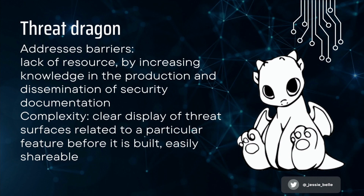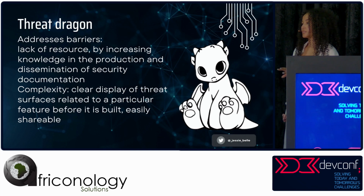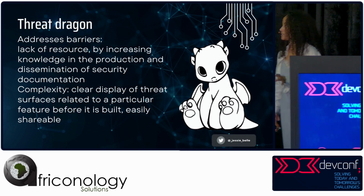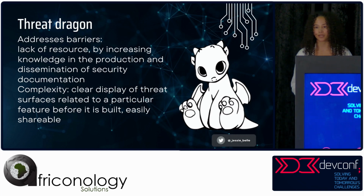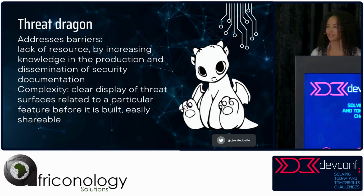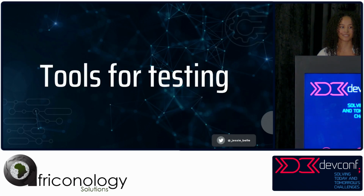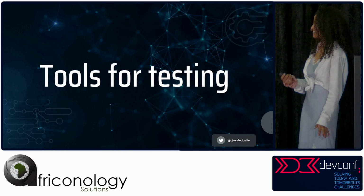So the barriers that this is addressing is the resource and complexity, because not only are you going through a really useful exercise either on your own or with your team, you're able to then share this diagram, a really simple visual representation of the thing you're about to build, and communicate it really easily. So where before it might be quite difficult to think in your mind about how these different systems are interacting, here you can have a diagram that shows the specifics of a feature and be able to communicate that with relative ease. Next, there is a tool for testing.